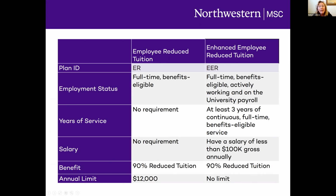So the benefit is the same. It's just one is coded Plan ID, ER versus EER. There is a cap also that gets removed when you are under the enhanced tuition benefit. So basically, you apply for the discount through the Benefits Office, and we look at your eligibility. We tell the Student Accounts Office that you are a full-time benefits eligible employee. There is, bottom line, no service requirement.